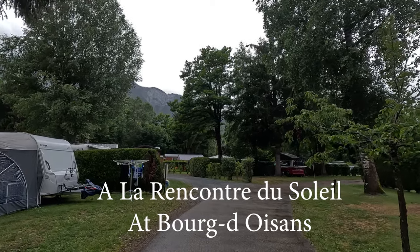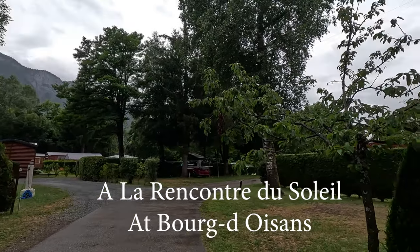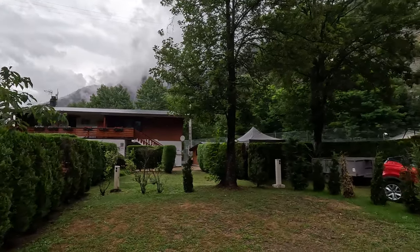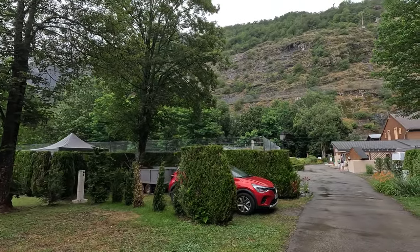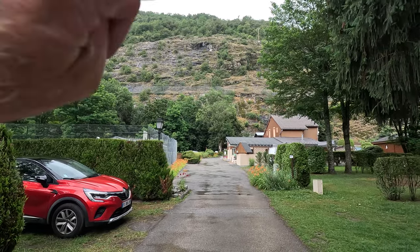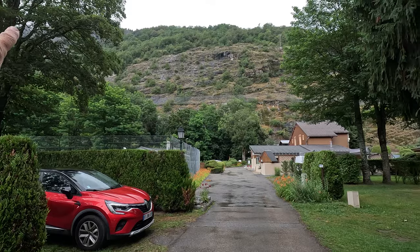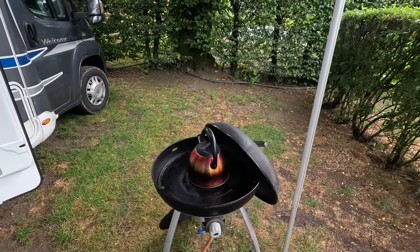And where are we this time? Well, this is Bourg d'Oisans, and if you've never heard of Bourg d'Oisans, surely you've heard of Alpe d'Huez, one of the most famous cycling climbs of the Tour de France, and that is literally just in front of us going up there. There we go, cup of tea time on the Caddock.